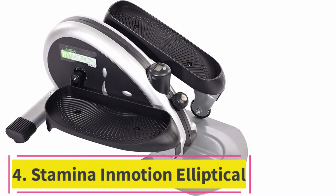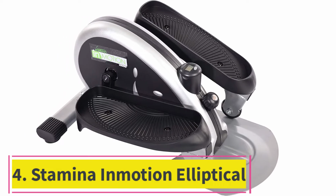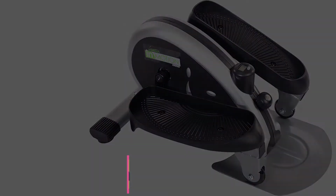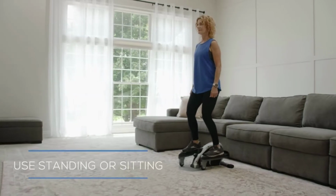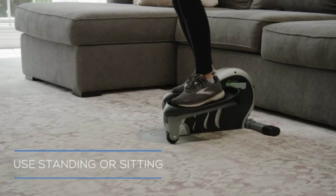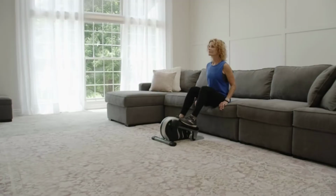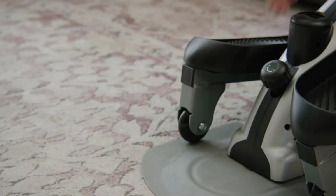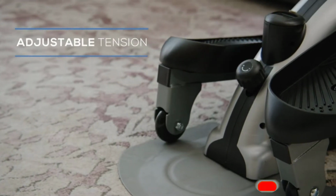At number 4. Stamina Inmotion Elliptical. No room for a whole machine in your house? No worries. This foot pedal only design was made to be hidden under a desk or in a closet. Use it surreptitiously while sitting through Zoom calls or stand and stride without worrying about slipping thanks to textured pedals that keep your feet in place.